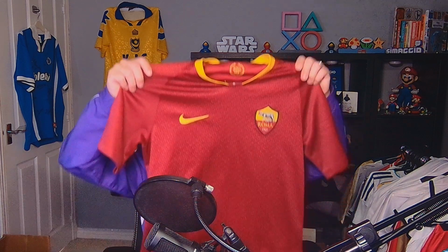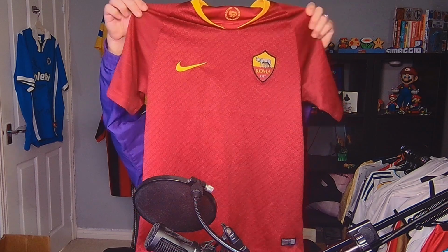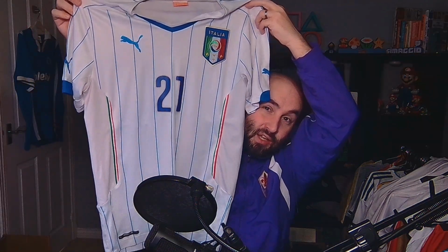We also picked up, we're going for a little bit of an Italian theme today, it seems. Look at that for a Roma. I think that's a medium, so it's going to be my size. No, that's a small, but it looks pretty big, so it should fit me. It is nice. I don't know if you can see the detailing on it, but it's got a really nice pattern to it. So we've got a Roma, and finally, it is an all-Italian bundle, because we have got this Italy shirt. Now, I forgot I got this.